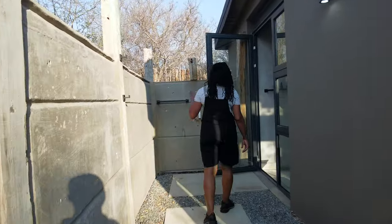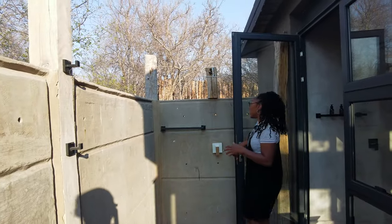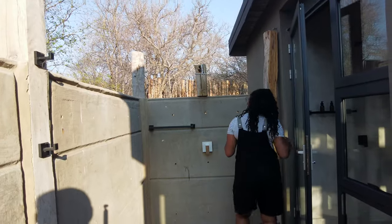Okay. Now, as warm as it is right now, guys, this outdoor shower is going to be cash money right there.